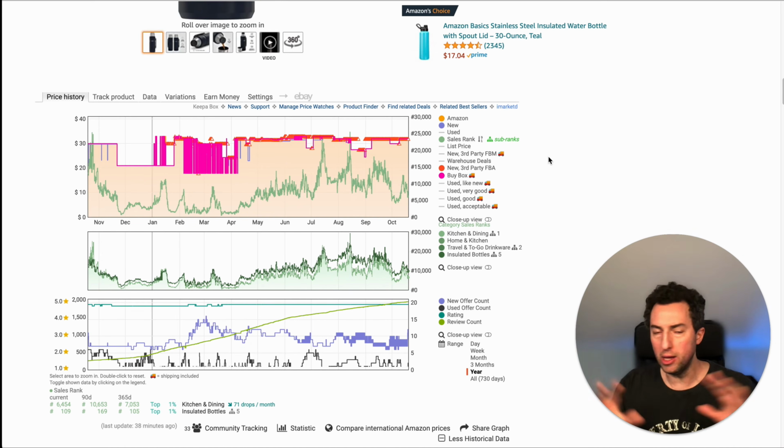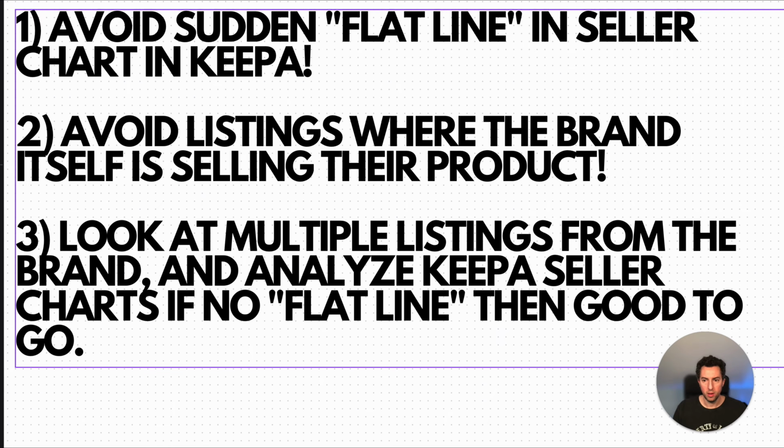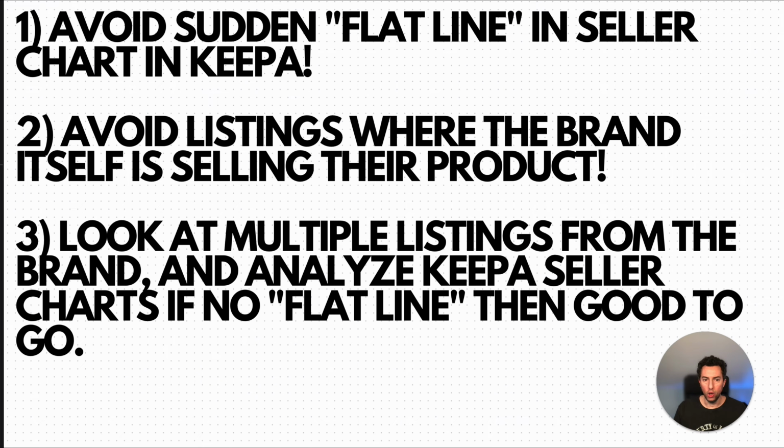And again, nothing is 100% sure, but I'm showing you the ways that you can make sure with all the information that you have at hand, everything that you can do in your power to protect yourself. So to recap, number 3 will be look at multiple listings from the brand and analyze the Keepa seller charts. And if you don't have a flat line, then you're okay. But you gotta look at multiple charts, just like I show you.